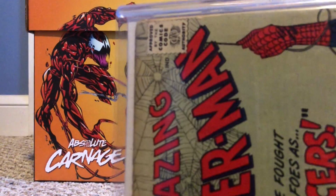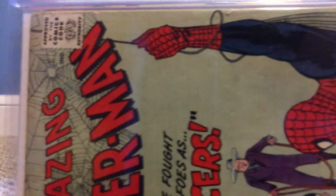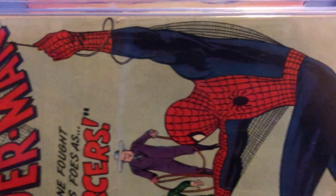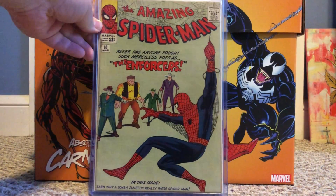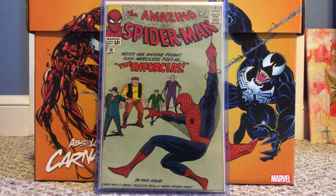But the edges are all really clean. So the book is in nice shape. Can't be too mad with that. But that's my Amazing number 10 that I've added, and very happy to add it. Like I said, it's a good read if you've never checked that out before, especially now that we're not getting new comic books. Well, actually, new comic books are starting to come back out. But it's a little fun read in case you're running out of stuff to read in your own personal collection.